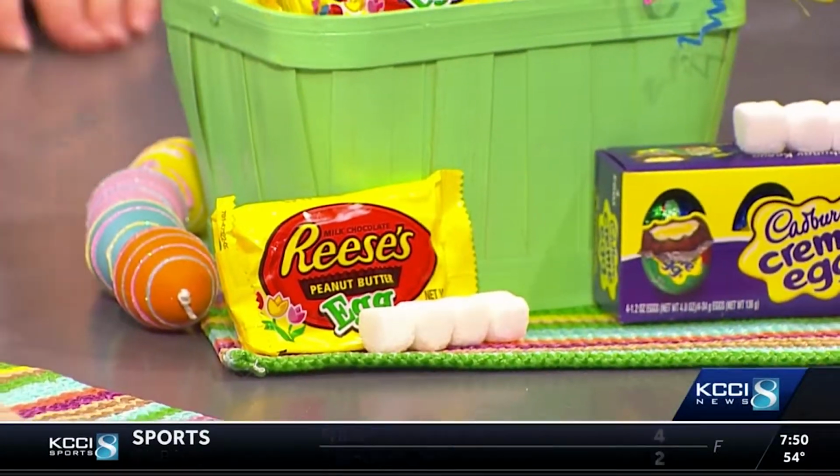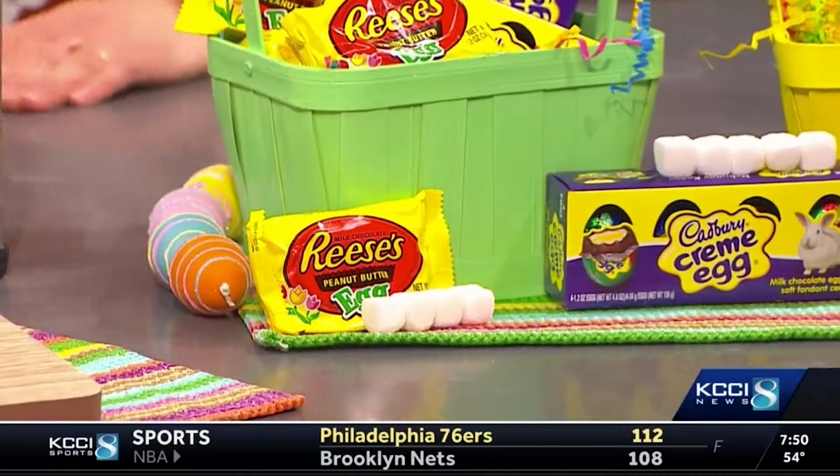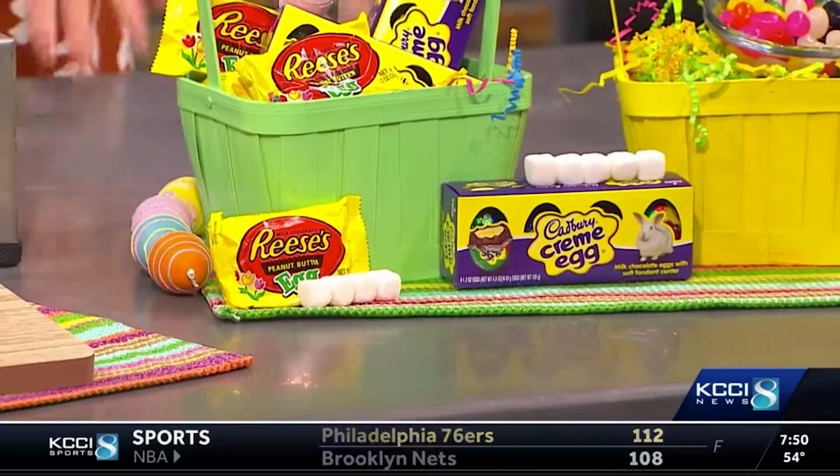So I hope that I'm not making people turn the station. Stay with us, but we have an awesome alternative, right? Absolutely. We have Cadbury eggs too. So one Cadbury egg has 20 grams of sugar. 20 grams. So those are my favorite though, I know, and they do have the mini guys, so you can have a few of those and be okay.